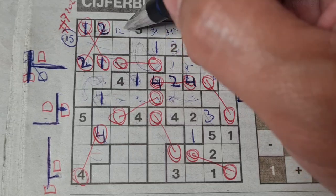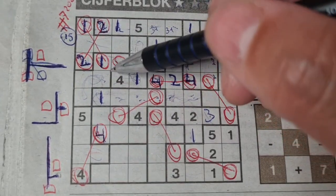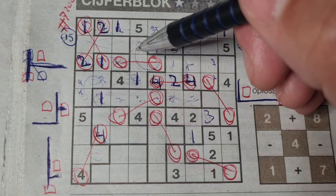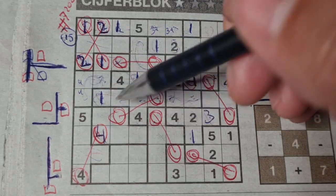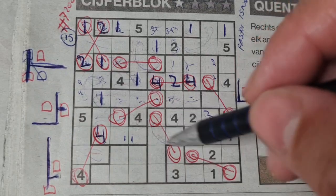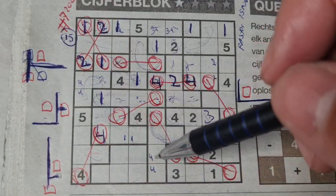I've eliminated the 1, so the 1 goes here. Alright, these two boxes can be a 4, so the 4 could be here, could be there. These two boxes can be a 1, so the 1 could be here, could be there. These three boxes, surround the 4 can be a 4, so the 4 could be here, could be there.